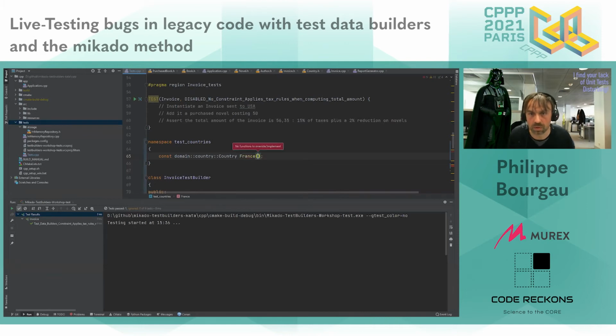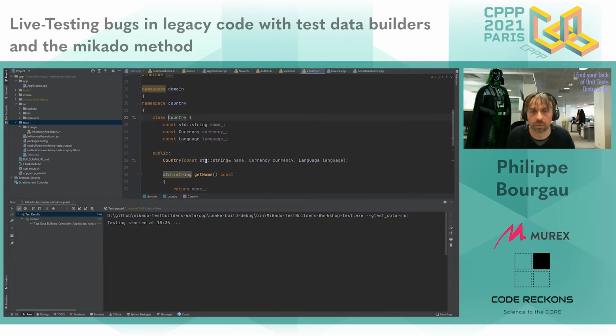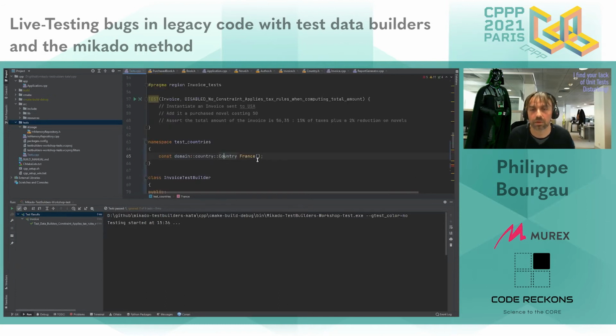And what do we need here? If we go here, we need a name, a currency, a language. So France, domain, country. I think it was currency first. Euro, domain country, language, English.